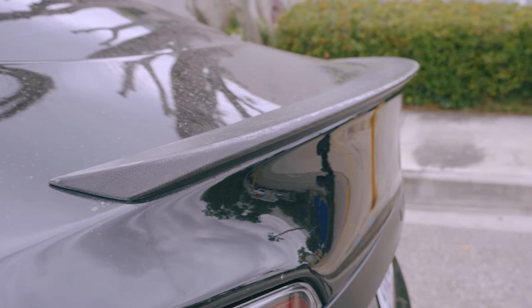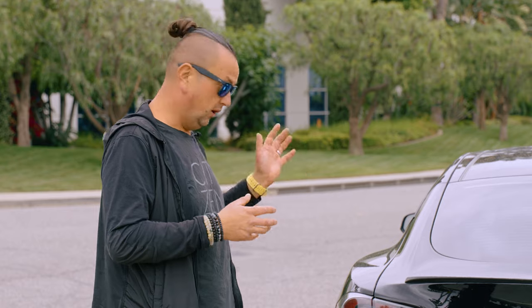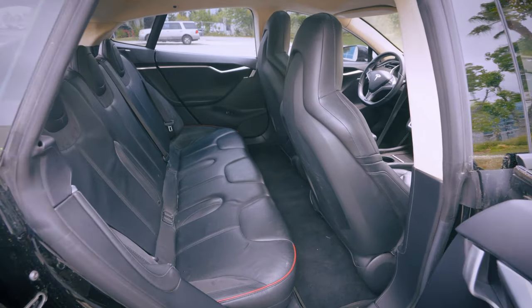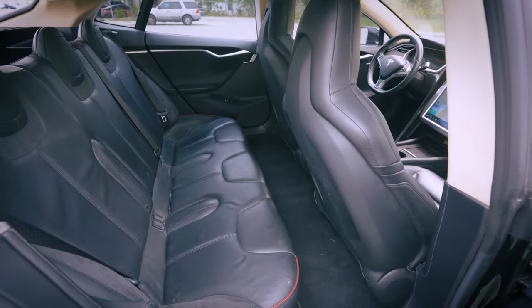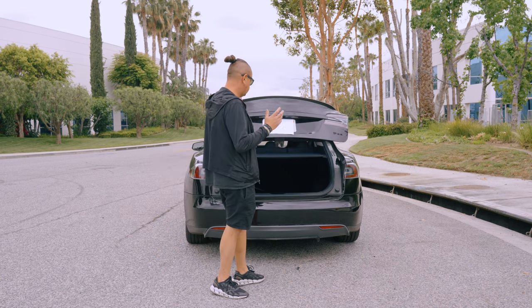When it comes to the space inside the car, it's pretty much enough for the whole family. I have 3 kids and I can fit them in the back seat. I can put 3 child seats in the back and there's going to be enough room. The trunk area in this car is just huge.